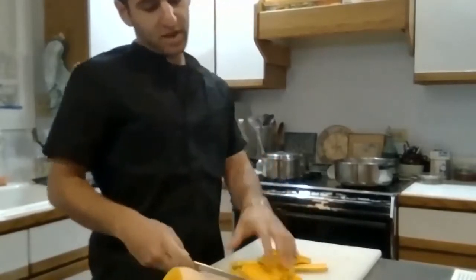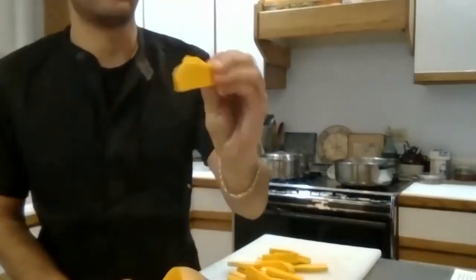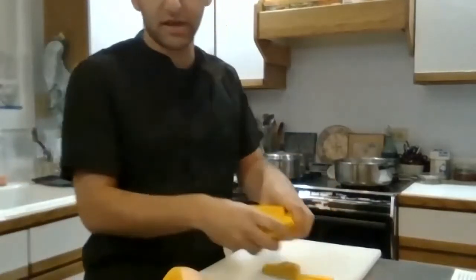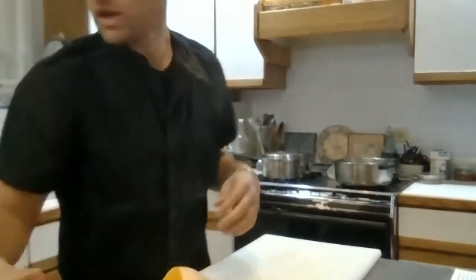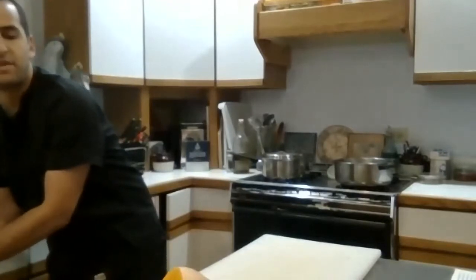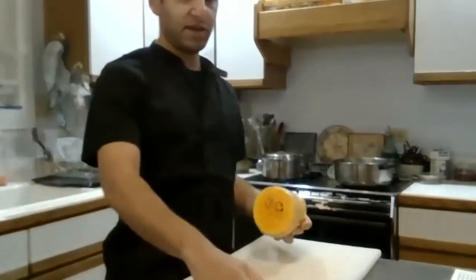And they don't all have to be a perfect size. I've got some that are less rectangular and a little bit more, I don't know what shape that is, trapezoidal or something like that. So I'm throwing these onto my baking sheet. And once you've got that half cut up, I'm gonna work on peeling this other half.